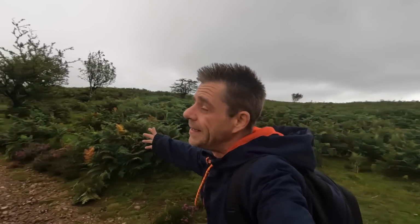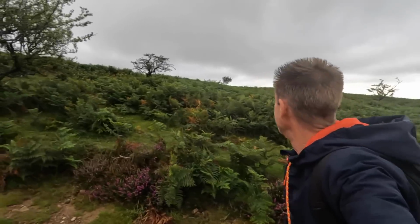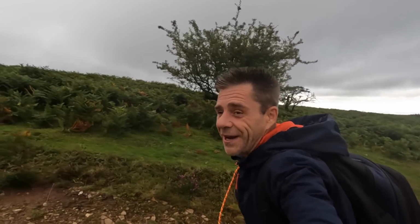Well, there's a couple, but I don't think I'm gonna get to the second one. It's called Black Hill, and I'm hoping it's gonna have some tidy little views up here. It's getting a bit blowy though, and the clouds are gathering quite quickly, so we don't want to mess about. Let's get up here and check out these views.